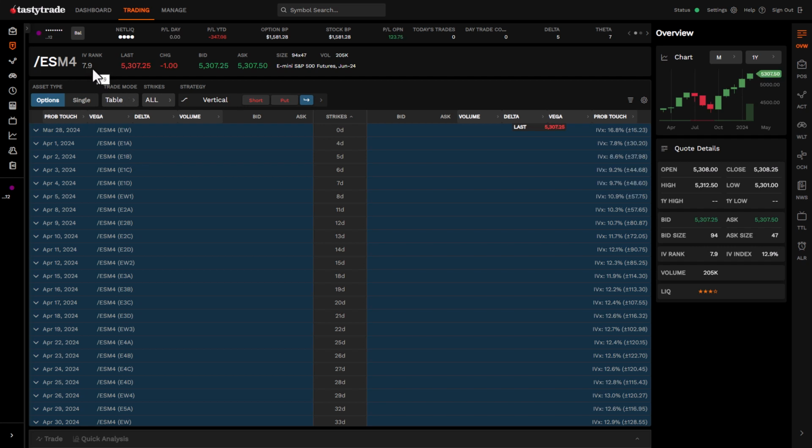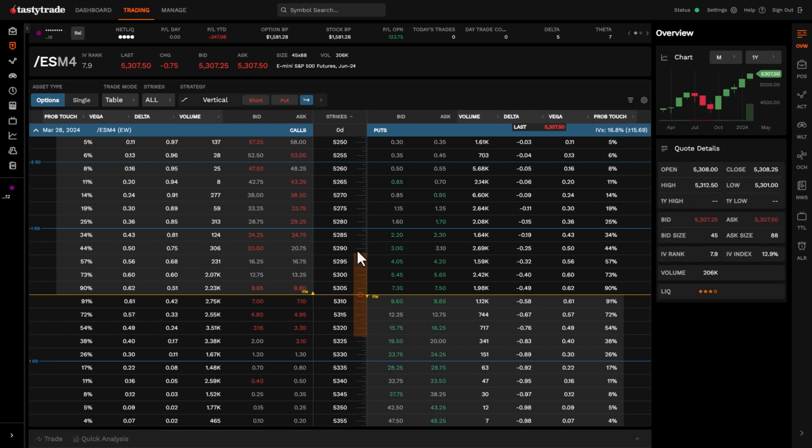I don't think things are going to move that much. If we look at 0DTE, it's like 15 predicted either direction. So it's real tight.